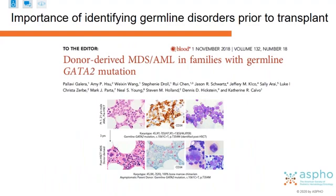A recent case report underscores the importance of identifying germline disorders prior to transplant to avoid transplanting back the same affected gene. And this is broadly applicable to all of the inherited bone marrow failure syndromes.